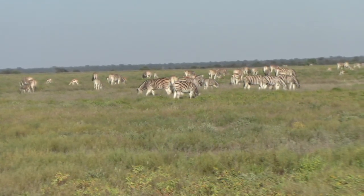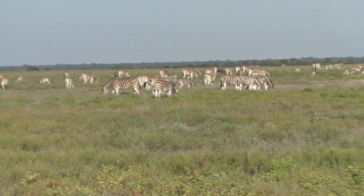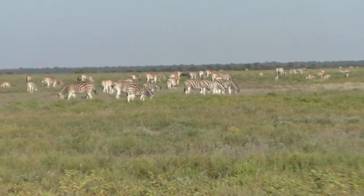Starting to look like we normally see it. A lot more zebra around.